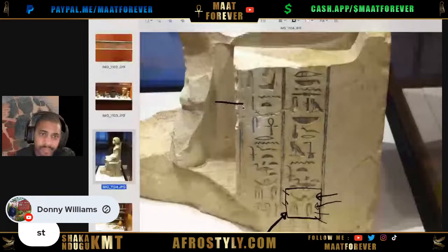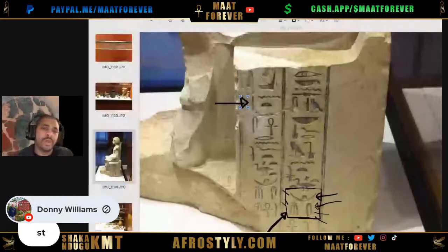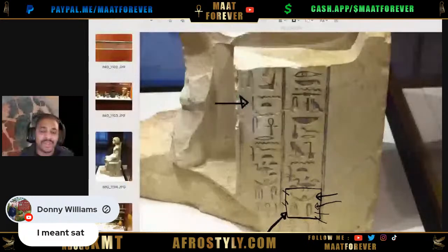Here we have Senate. Doesn't really look like it too much, but the glyph where I'm pointed directly is the three fox skin. What did I say? The three fox skin? I must be tired. It's the down arrow, the three fox skin. It's the biliteral sen. Oh, there it is. I meant sat. Yes, indeed. You're correct, brother. Yeah, we have sat at least a couple of times. Indeed.